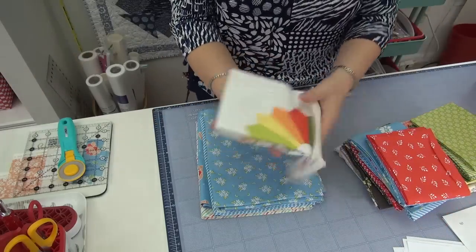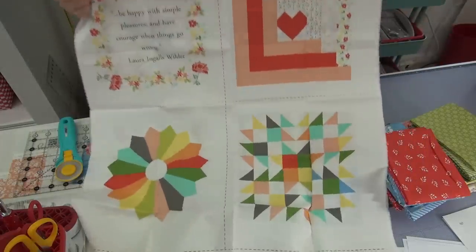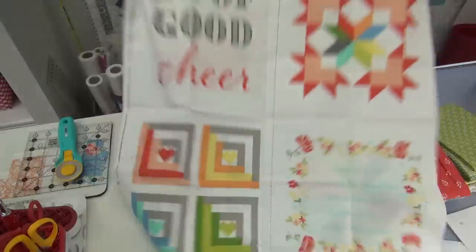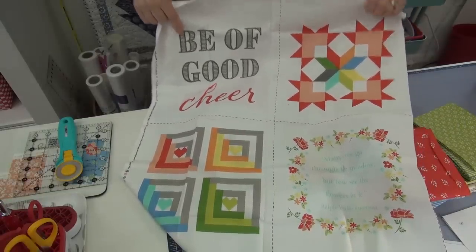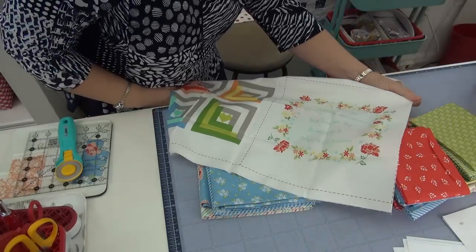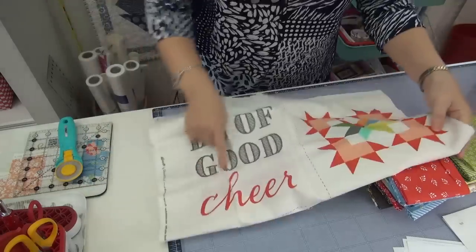It came with a panel, so I'm not going to use the panel in the blocks, I don't think. But who knows, right? But it's cute. Here's the panel that came with it. But I love this. Be of good cheer. Love, love, love this. What does this one say? Many eyes go through the meadow, but few see the flowers in it. Ralph Waldo Emerson. Okay, I may have to do a pillow with this.